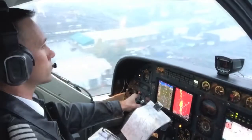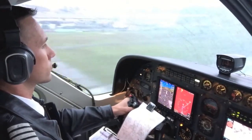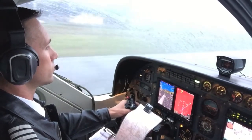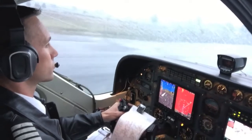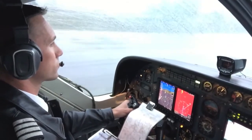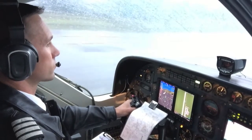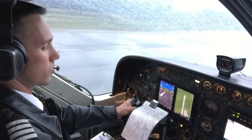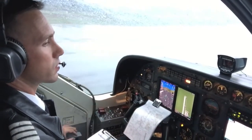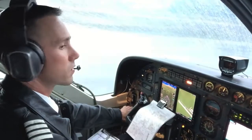500. Alright. Go to ground idle, flaps up, separator closed. Mission is standby, power off. Ukiah traffic, Peck Valley 8650, clear 15, going to the FedEx ramp, Ukiah. And lights.